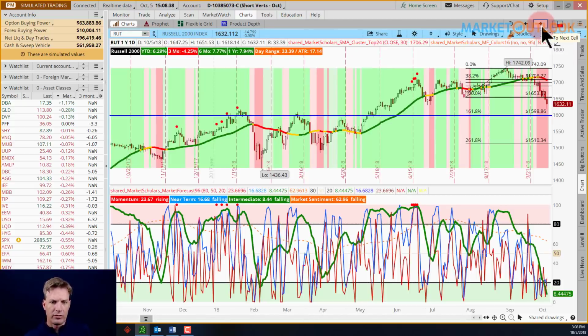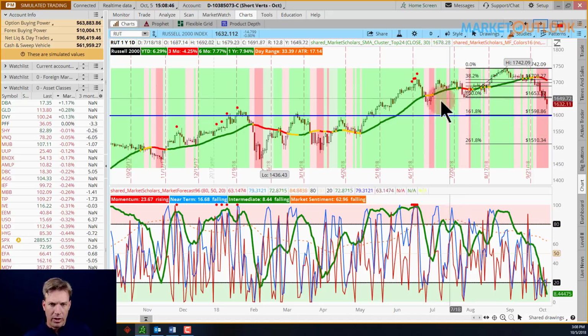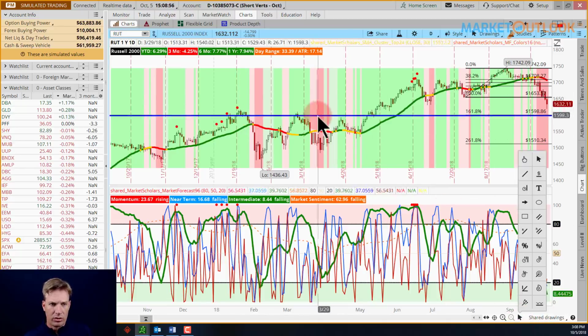Find the Russell 2000. The Russell 2000 is actually broken below both of its last two. So here's the last intermediate low. We've broken below that one. Here's the one before that. We've broken down there. And you can see here's the highs from back in this area. So if I were to draw another, here, let's move.